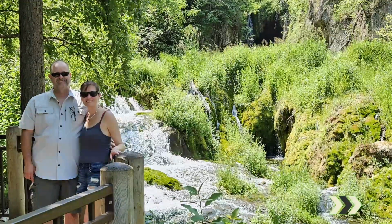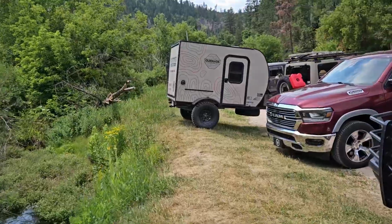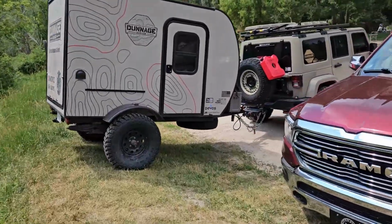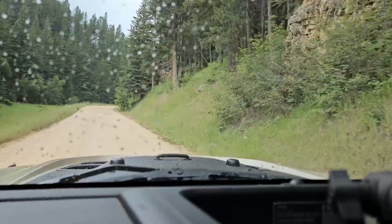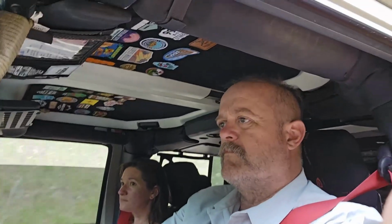Well, to say we enjoyed that hike would be an understatement. It was relaxing. I will say these little campers, as nice as they are, sometimes parking is a challenge and you've got to be creative. Time to get back on the road and head to Iron Creek Lake Campground, and that's where we're going to spend the rest of this trip. We're going to do some more hiking. We're even going to break out the paddle boards and do some paddle boarding on the lake.